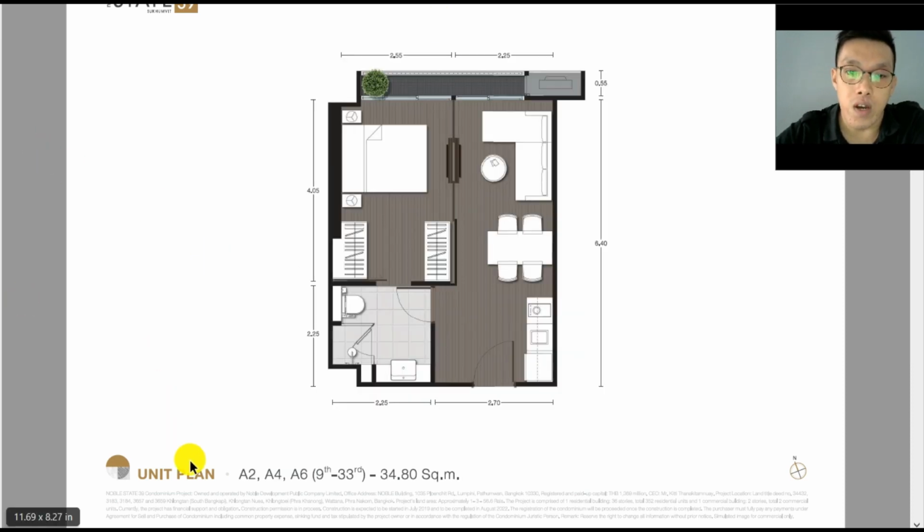If you're going for the 1 bedroom, the medium size is 34 square meter. Straightforward. Come in, kitchenette, living hall, and then you have your enclosed bedroom with wardrobes on both sides, and then your WC. In this case, I do realize that they do not have a bathtub. Let's see whether they have it for the larger ones.